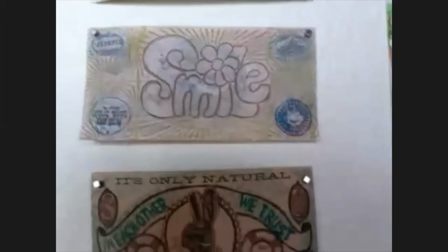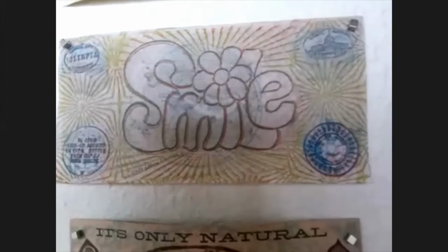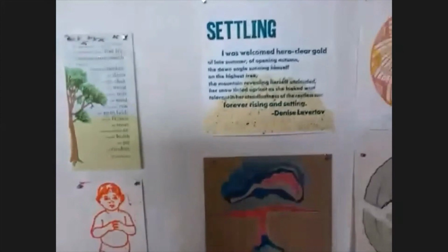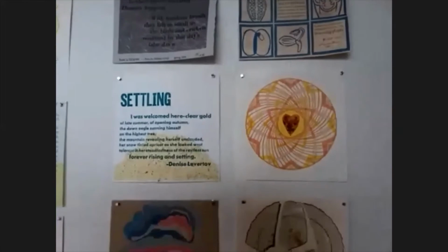There's another one Lily made. This is the back. Oh, Devin did this with kind of like rubbings. There's another Kitty. This one's mine. And then here's some more. This was another exchange, so this is three different exchanges you're seeing on this wall.